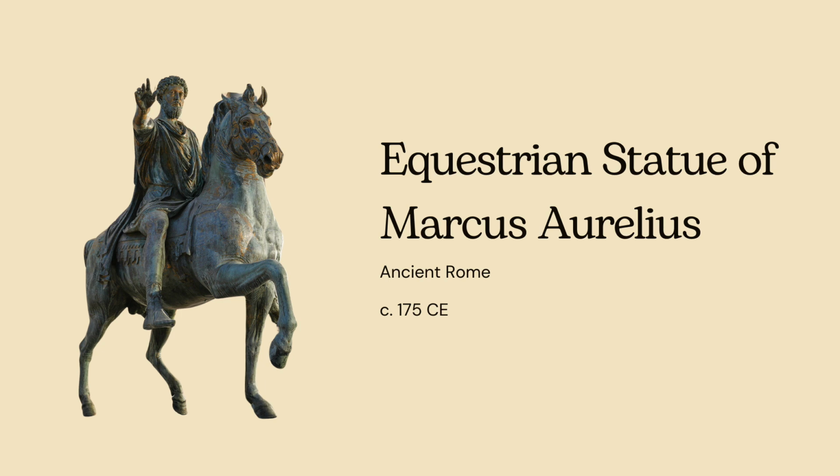The statue is monumental in size and design, with Aurelius and his horse standing at 4.2 meters or almost 14 feet tall. This grand scale emphasizes the emperor's authority and his elevated position over those he governs. The horse's realistic, dynamic musculature and Aurelius's lifelike pose and face reflect the skill and attention to detail typical of Roman art of this period.